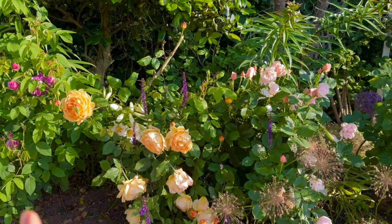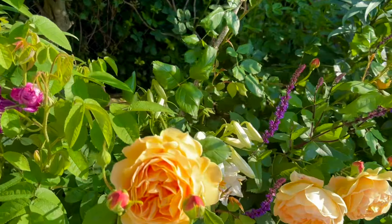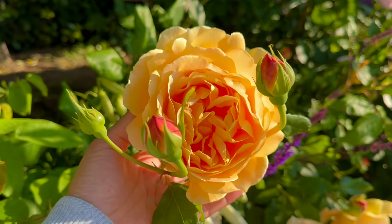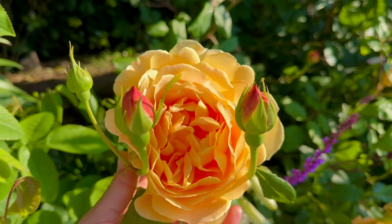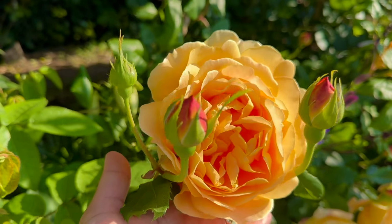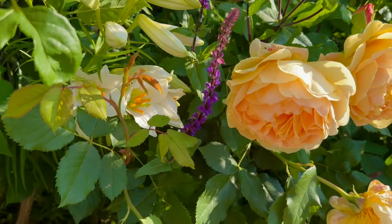The next one is the Golden Celebration. Look at this, guys. Wow, wow, wow. Oh my goodness. I would say this is the biggest bloom here in my garden. And then second is the Dame Judi Dench. Golden Celebration.